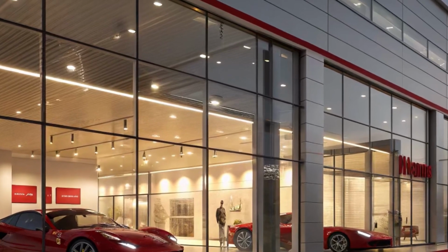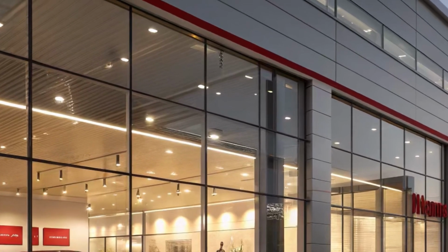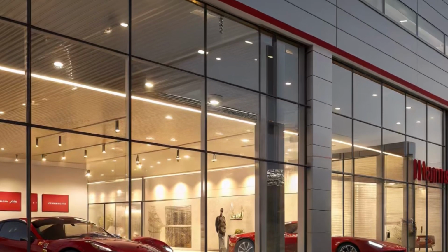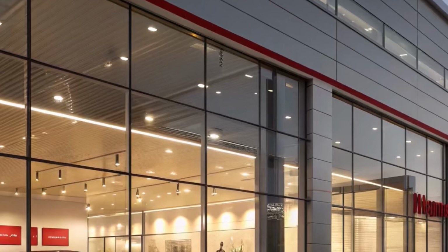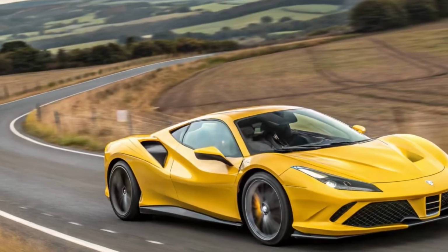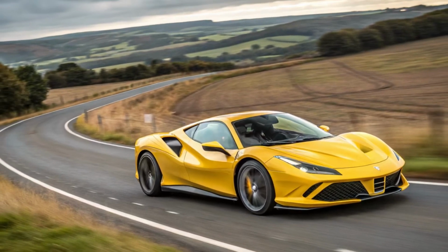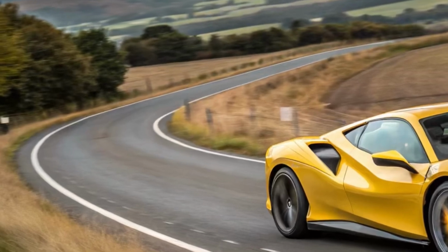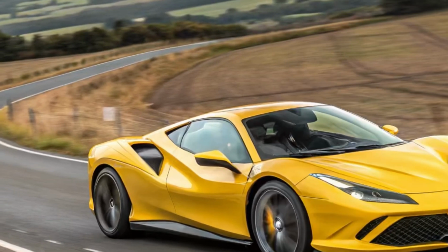Then we step up to something like the Ferrari F8 Tributo. This is a proper driver's car, and in the UK it has built a loyal fanbase among those who want the purest V8 supercar experience. With over 710 horsepower, a screaming engine note, and acceleration that pins you to your seat, it's a reminder of why Ferrari has dominated the mid-engine supercar world for so long.